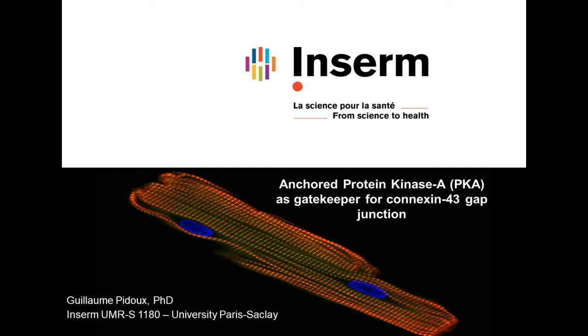Yeah, and this is a good question. Actually, we have been working on human placenta for over 15 years, and we identified this complex PKA Ezrin Connexin-43 as a key regulator for gap junction cellular communication that leads to the placenta formation that is necessary for fetal growth and in all the pregnancy, actually.